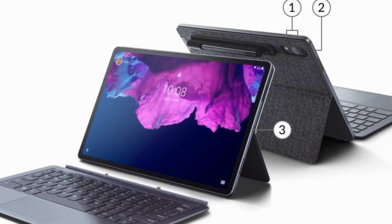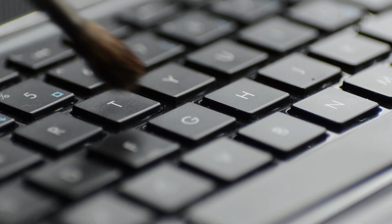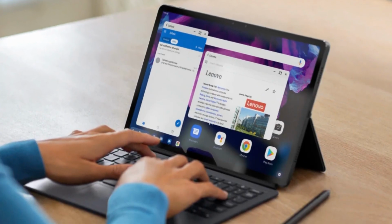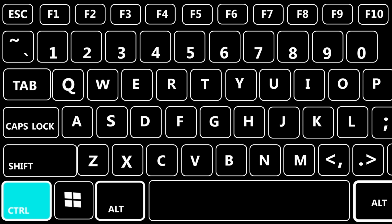This is only complemented by the keyboard and kickstand case. Each of these are constructed of an artificial fiber weave which feels hard wearing and is easy to clean. The kickstand case is held in place with powerful magnets, while the keyboard connects with a set of pogo pins on the base. The keyboard itself is a typical Lenovo, which isn't to say that it has the quality of a ThinkPad, but that it has broad keycaps and decent key travel, certainly for this kind of effort and at this size point.